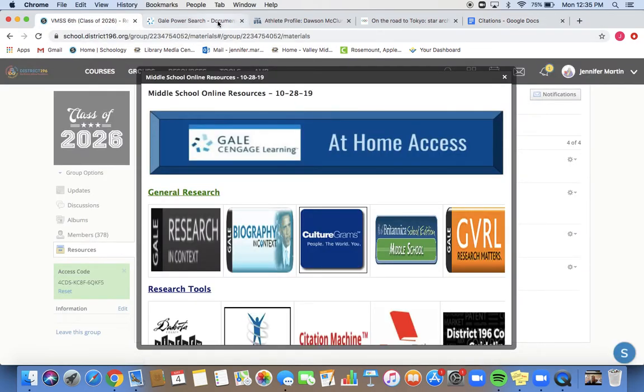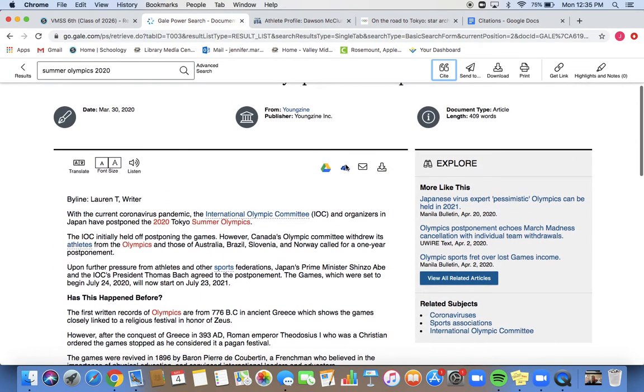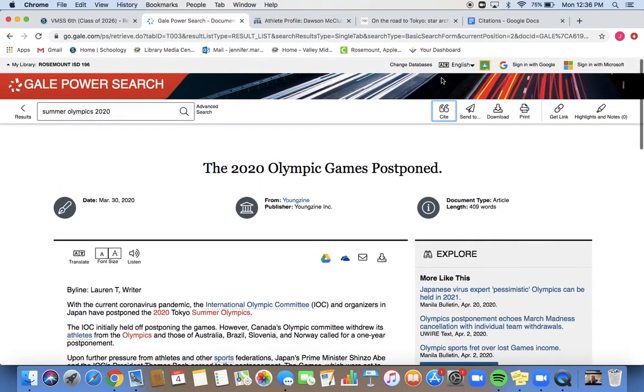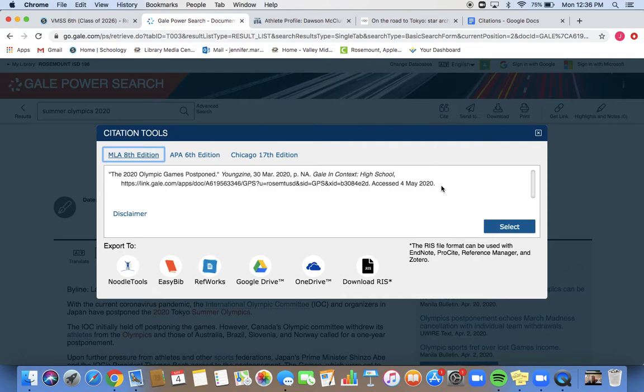Again, all we had to do to get there: once I was looking at an article, it's often going to put it right at the very bottom, listed under source citation. Or the other option is to click on the button at the top of the article that says Cite. You'll notice it also will export it for you if you prefer to use something like Noodle Tools or EasyBib. If you start in the databases and you want to start by exporting it to your Google Drive at that time, you could do that if you hadn't already created your citation page. That's another option.